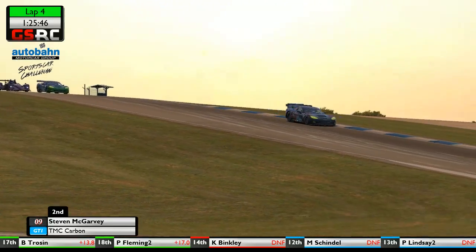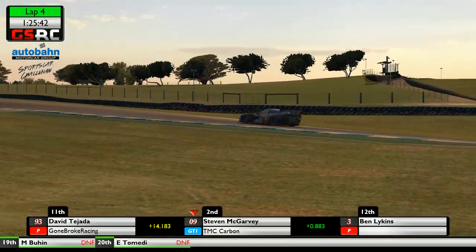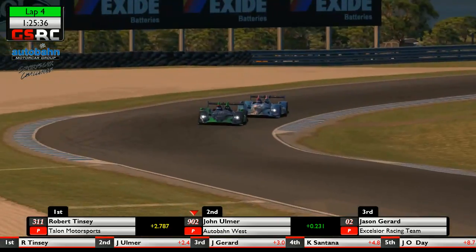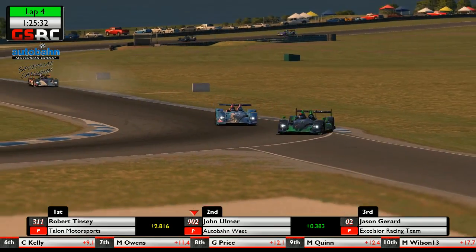Hey guys, we're at lap 4 here. Something I wanted to point out. Some of the reason why some of these guys may be pushing real hard right now is that it's only 10 seconds a lap between the prototypes and the GT3s. You're going to catch traffic in a really, really big hurry here. So these guys are trying to make hay when the sun shines.